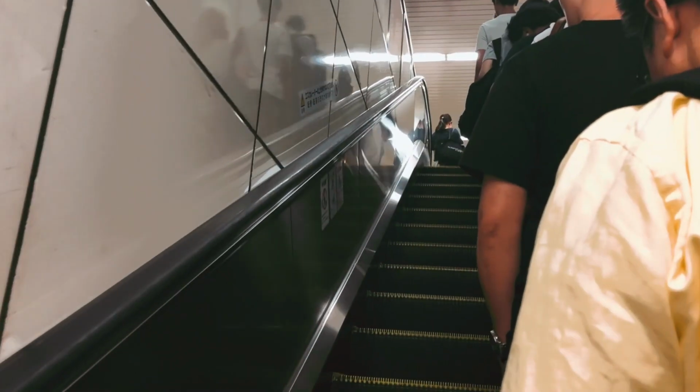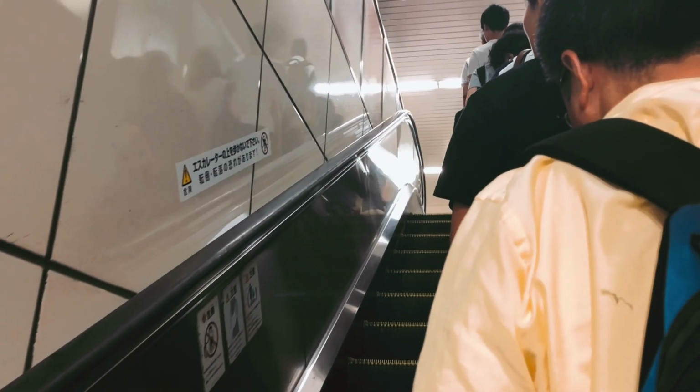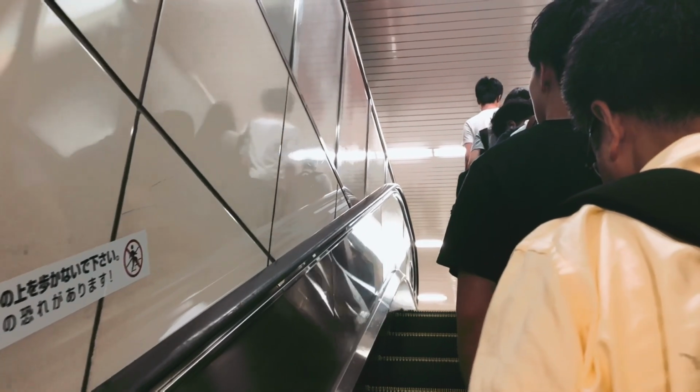So we're on our way to Dotonbori, and we're going to ride the train, obviously. And just take a look at my view. This is a river, it's so clean. Everything in Japan is clean and there's no dust. Navigating around Osaka is not that difficult compared to what I've experienced in Tokyo 2 years ago.